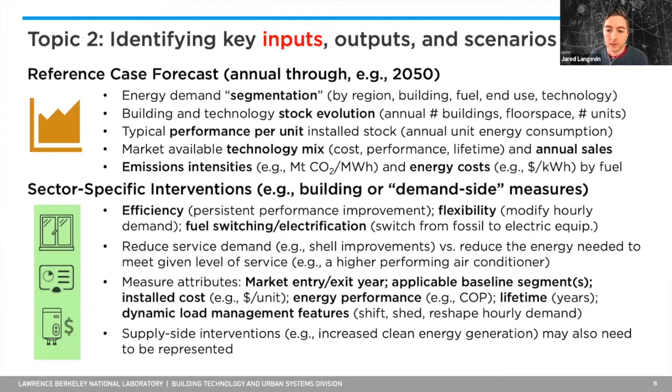And now the question is, how do we actually model building emissions reductions opportunities? So let's start here with model inputs. Here we're going to focus on two things: a reference case forecast that basically extrapolates historical trends into the future, and then a set or sets of interventions that could change those reference case trajectories.